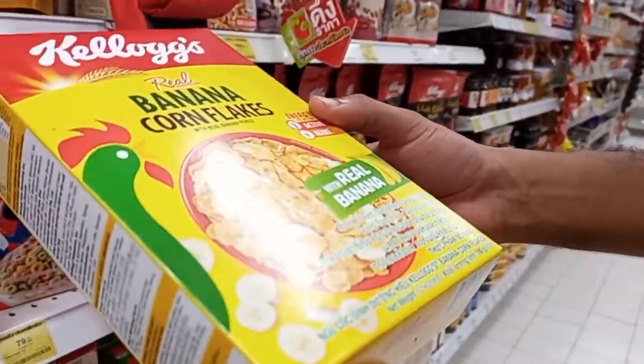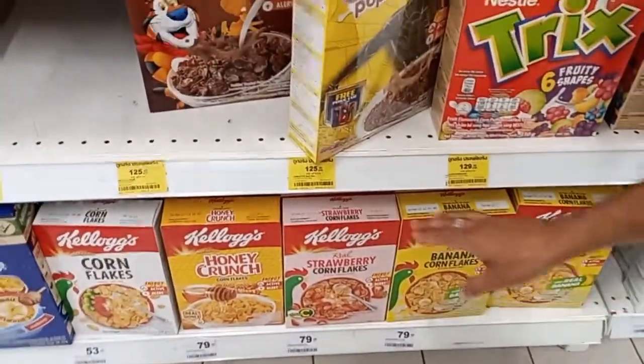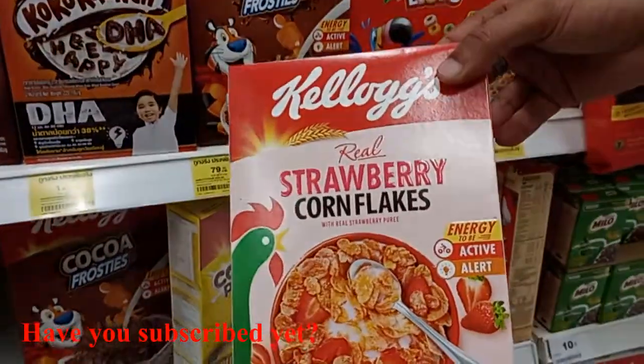Can't really seem to find... Oh, it's 180 gram. Okay. For 79 baht. Yeah. That's actually a good price. It's a good price. And they've even got strawberry cornflakes. See that? I don't think that's really healthy though. Yeah, but it was nice to try it out.